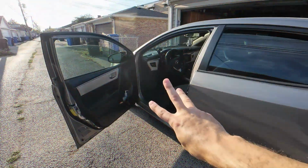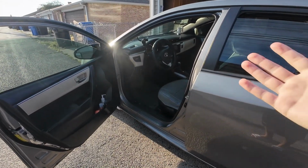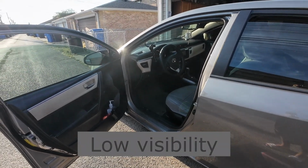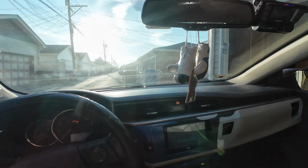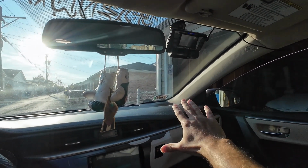All right, issue number three. This is depending on how you sit and how tall are you, but a lot of other Toyota Corolla drivers also complain about this, and it is visibility. Now, when you sit and you can see that there is a huge, huge blind spot over there.